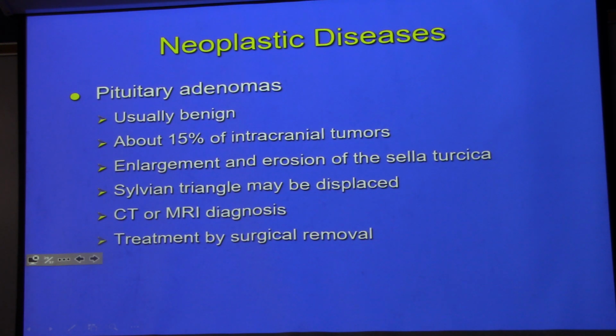Now, pituitary adenomas. These things are typically benign, although they can take up space and they can jack up the pituitary gland and make it either produce too much growth hormone or not enough. This accounts for about 50% of intracranial, inside the cranium, tumors, and typically goes along with enlargement and erosion of the sella turcica, because that's where the pituitary gland sits. Now, this thing may actually displace the Sylvian triangle, so that could show up if we have contrast injected into the patient and that Sylvian triangle that we looked at is not where it's supposed to be, then that can mean that there's something growing there that's taking up space.